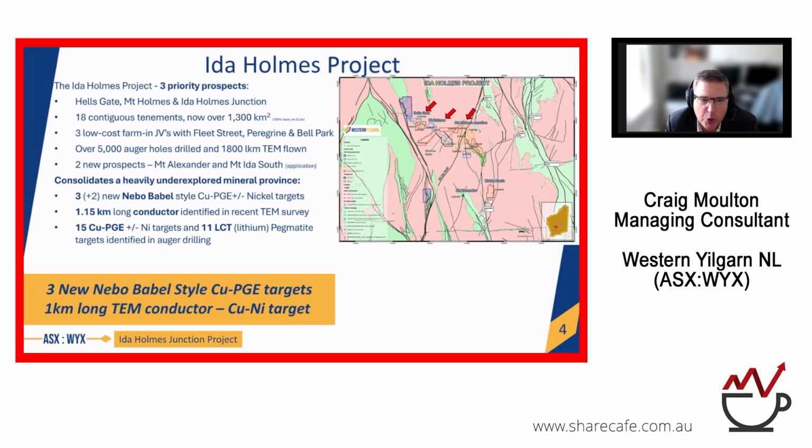And as I was saying before, the green coloured areas on this map are what we call greenstones. They're typically where most of the gold exploration companies and nickel exploration companies and mining companies are focused. Our concept here is quite bold and with delivering success. So you can see we've now got a very large tenement package. We've secured over 1,300 square kilometres, 18 contiguous tenements, and we've done that through either application or some very low-cost joint ventures with companies such as Fleet Street, Peregrine, and Bell Park.